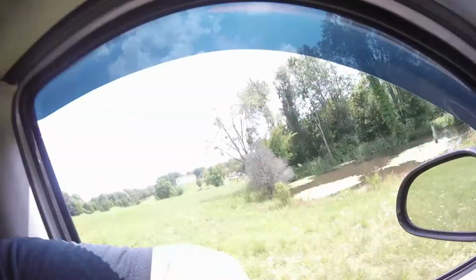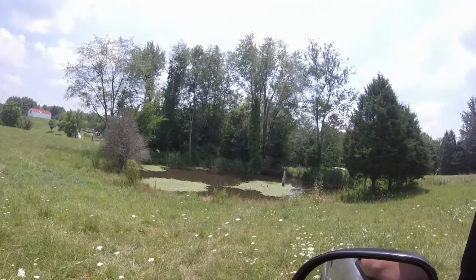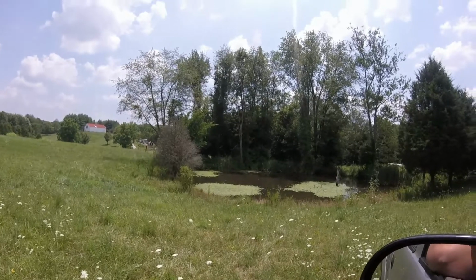But hey, I'm glad I came out here. I'm glad I came out and tried this little swamp pond. So, when this weather cools off, you can definitely bet that I'll be out here again. I'm betting that time I'll be catching something.